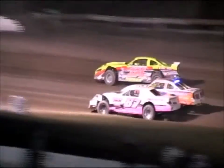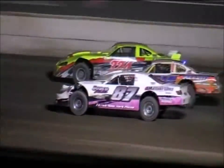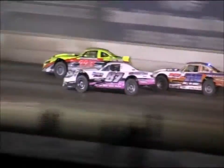Nicky Stone himself leads as they go down the back straightaway, and he's opened up about a 10-car length gap as they head down to turn number 3. Looking back through the field, you got Cousin Luke making his way back up through the field as he goes past the 7 of Chucky Dumblewski, 4. Looks like the 8th position.